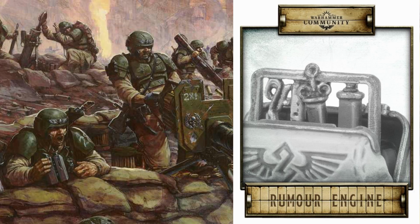But that is it for today. Let me know what you think this model is. Do you think it is for the Tempestus Scions? Do you think it is for the Astra Militarum? Or do you think it is for something else completely? And also, do you think it is indicating a range refresh or a brand new unit? Or do you think it's another one-off store anniversary model like we've seen before?